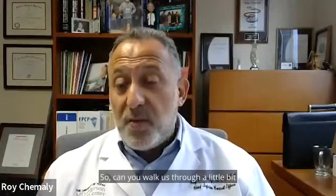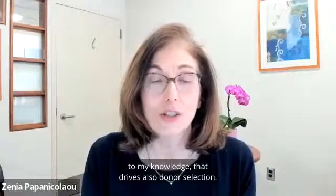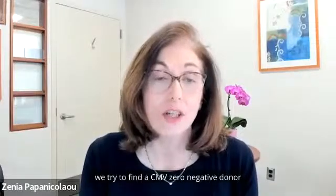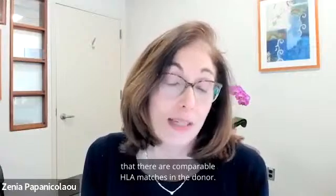We know we've been able to detect CMV for a long time, but there are several ways to do that. So can you walk us through a little bit of the different diagnostic assays that you've been doing, Zenia, at your institution at least? Sure. So first we start with CMV serology, so checking IgG. And this testing starts really before transplant to enable risk stratification. And actually, CMV infection is the only infection, to my knowledge, that also drives donor selection. So if we have a CMV seronegative recipient, we try to find a CMV seronegative donor, and vice versa. In the unmanipulated grafts, if we have a CMV seropositive recipient, we strive to find a positive donor, providing, of course, that there are comparable HLA matches in the donor.